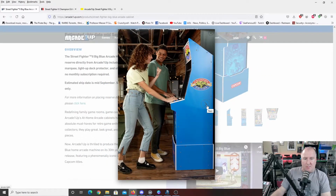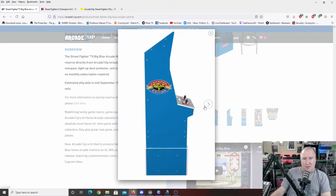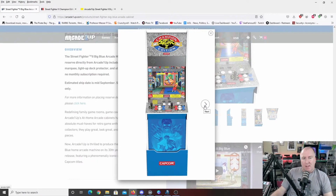Here comes one of their basic promos. There is your right side, straight on, so it looks really, really nice. There's your left side, basically the exact same thing, just Street Fighter II Champion Edition. And straight ahead, you have Ryu and Bison, or whoever you want to call him. He is there for you to look at.